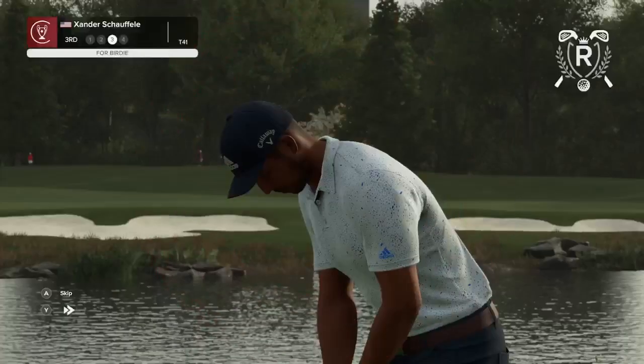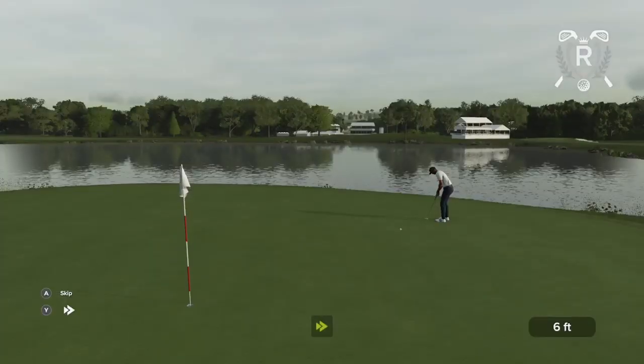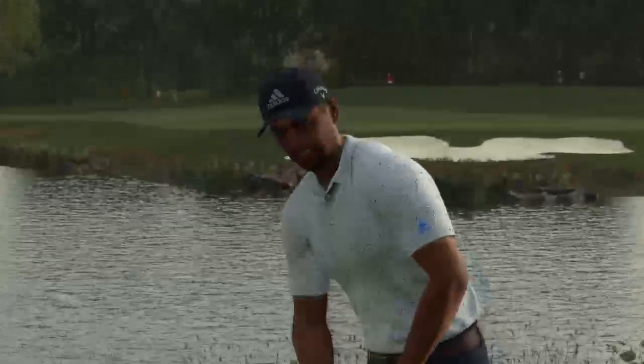We'll now move over to Xander Schauffele. He's one stroke behind his rival in this event.